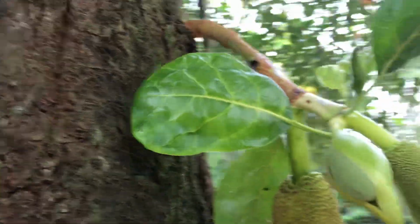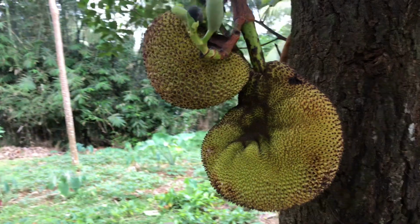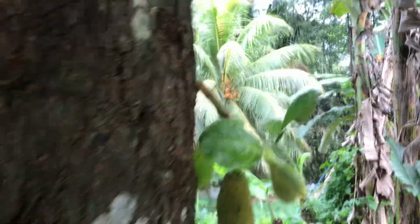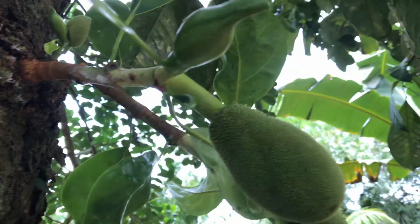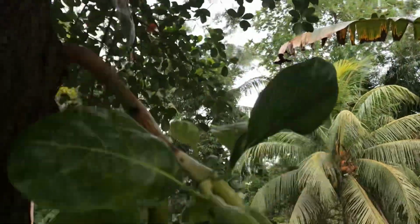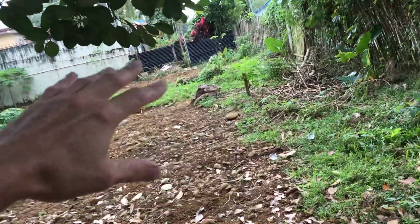And they're very delicious and nutritious, big time. See, they grow in all types of varieties, and I mean, look at how they grow just right off the side of the tree there. See, just the branch pops out, and more jackfruit starts to grow. It's pretty awesome.